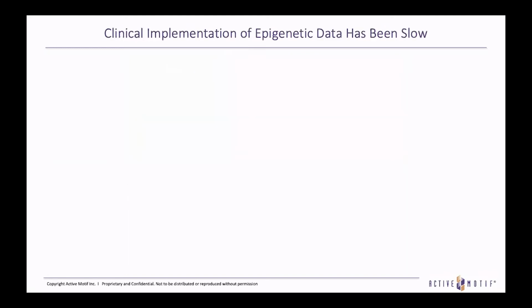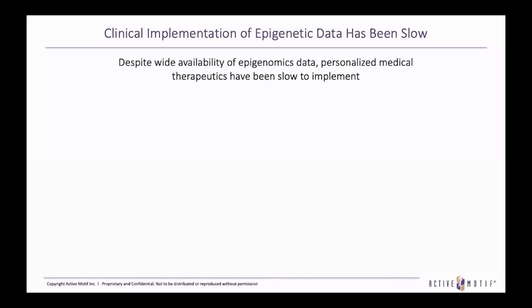epigenomics. However, despite everything we've learned over the years about epigenomics and where all these histone modifications are located and how they regulate gene expression, the clinical implementation of that epigenetic data has been really slow. And there's wide availability of these epigenomics data.